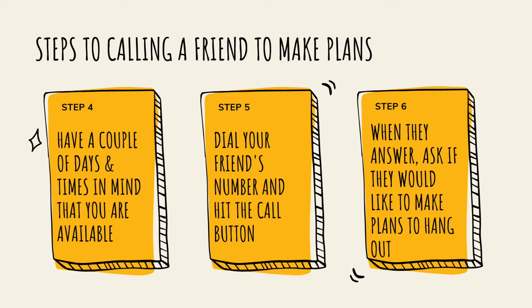Step 4 is have a couple of days and times in mind that you are available. This will make it a lot easier when you're trying to actually plan a day, because you will already have the days and times that you are able to hang out.